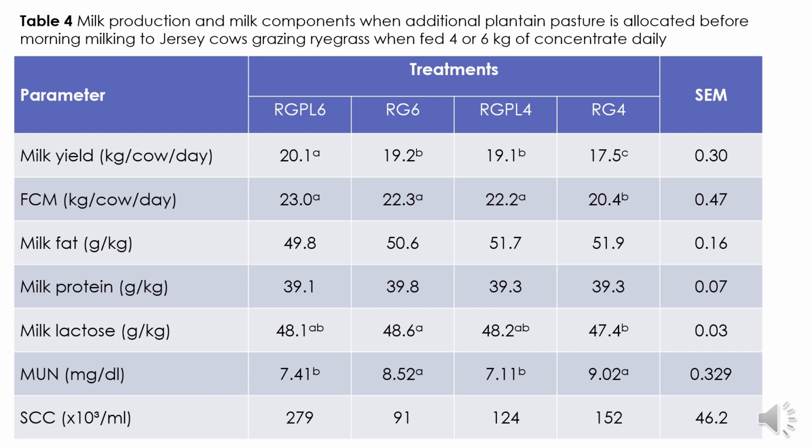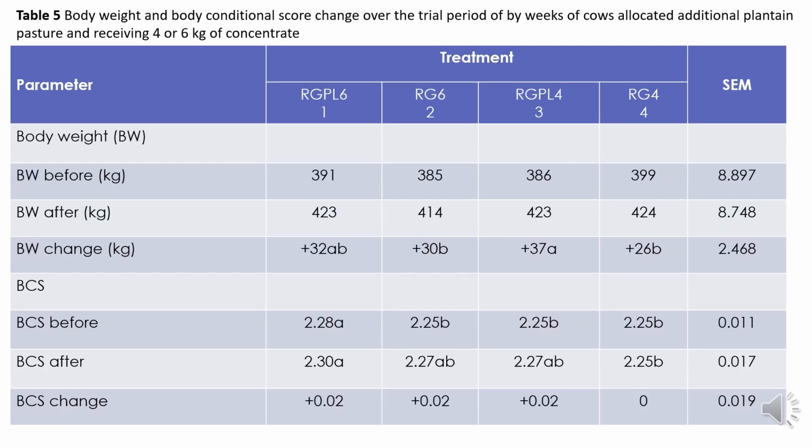It is difficult to make any conclusion on body weight change in a relative short trial period of 5 weeks. All cows gained weight throughout this trial period. This increase was more pronounced when additional plantain pasture was allocated to cows.